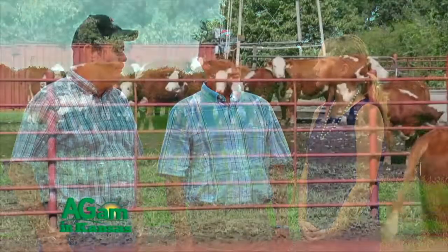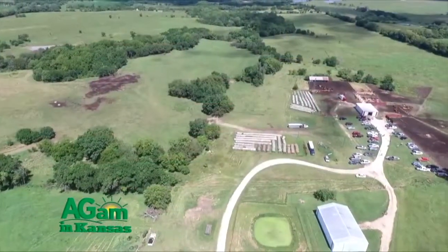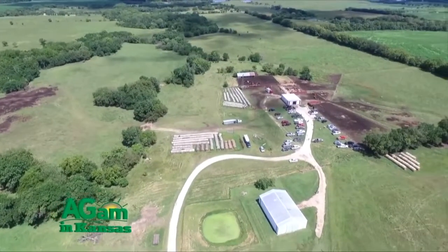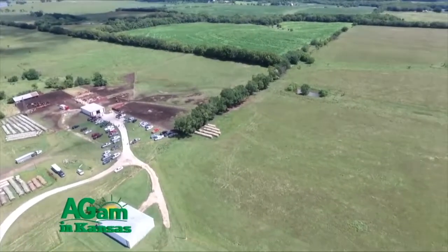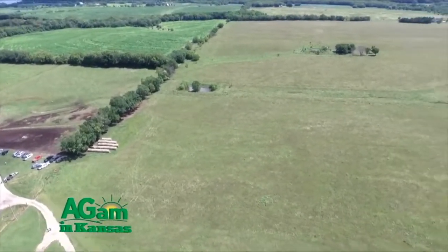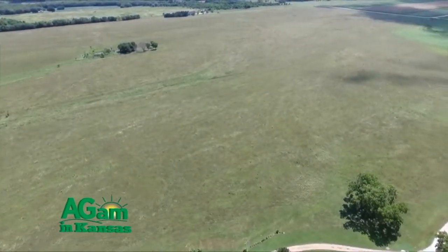So how many cows do you usually have? We usually run around 160, 165 cows. The drought in 2012 and 13, we had to cull quite a few, 60 head in 2 years to make it through. First year with not a lot of grass, and the second year we were running out of water, so we had to cull pretty hard.